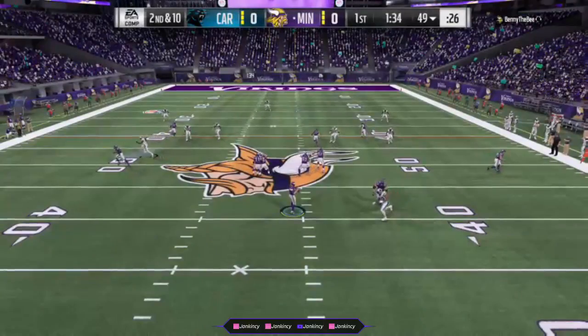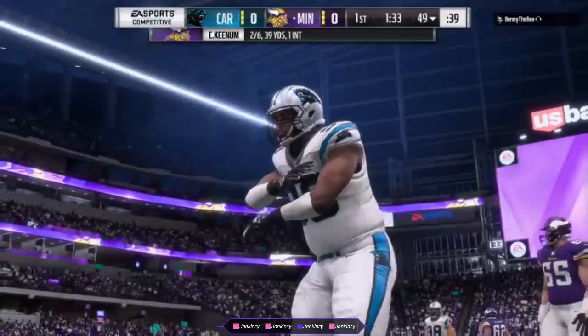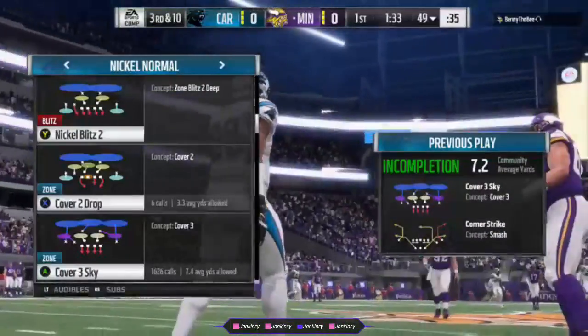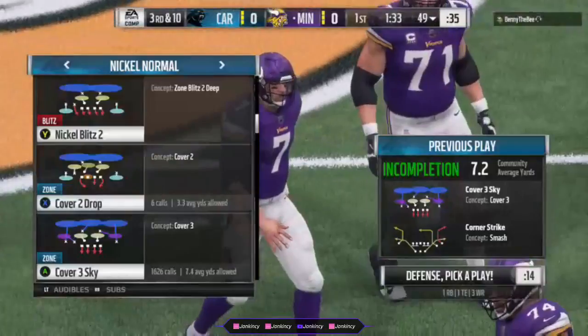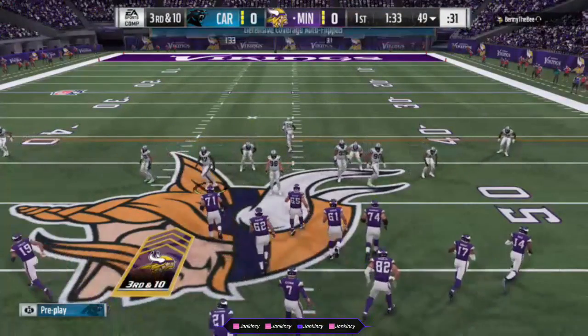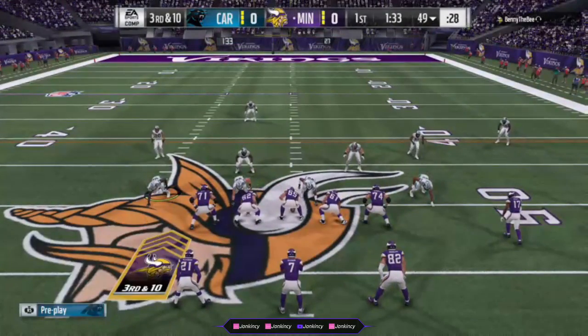On 2nd and 10, Keenum. Oh, the ball comes out on the hit, but they'll say it's incomplete. Well, nearly another interception there. That would have been 2 drives in a row with a pick. He's got to start taking care of the ball way better than what we're seeing. Interestingly, that throw was probably worse than the one he threw the interception on last drive, but fell incomplete.